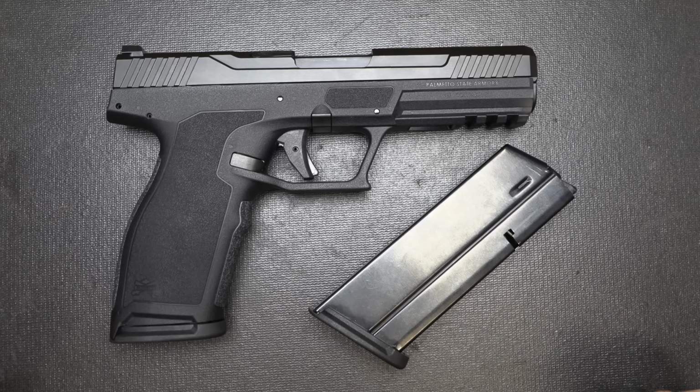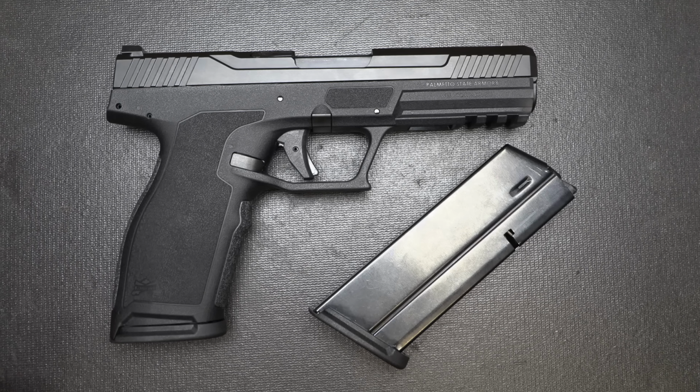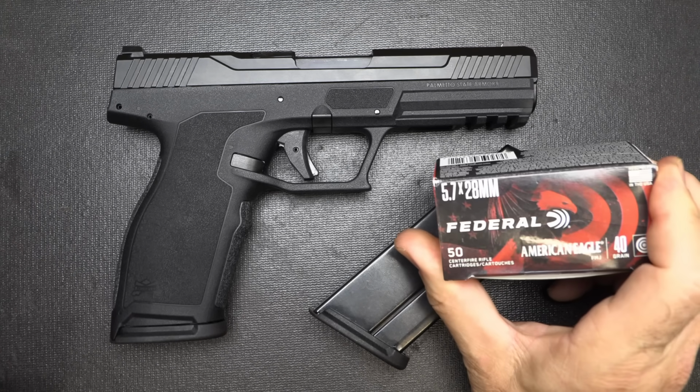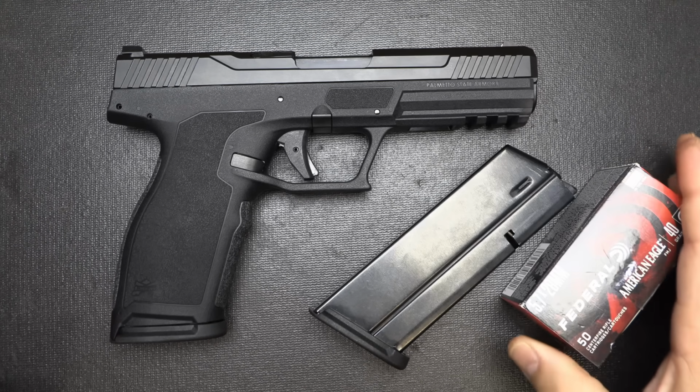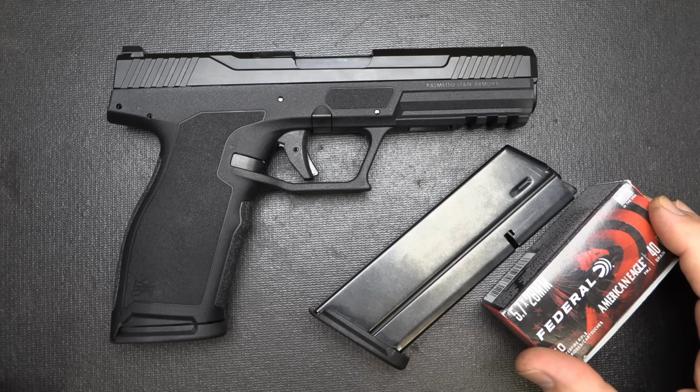The 5.7 caliber. It's excellent for a self-defense caliber, especially for those who are recoil sensitive. Very light recoil, very little muzzle rise, and great for first-time shooters or those who don't have a lot of experience. Of course, one of the things, though, as a con, is the ammunition right now at this point is really expensive.